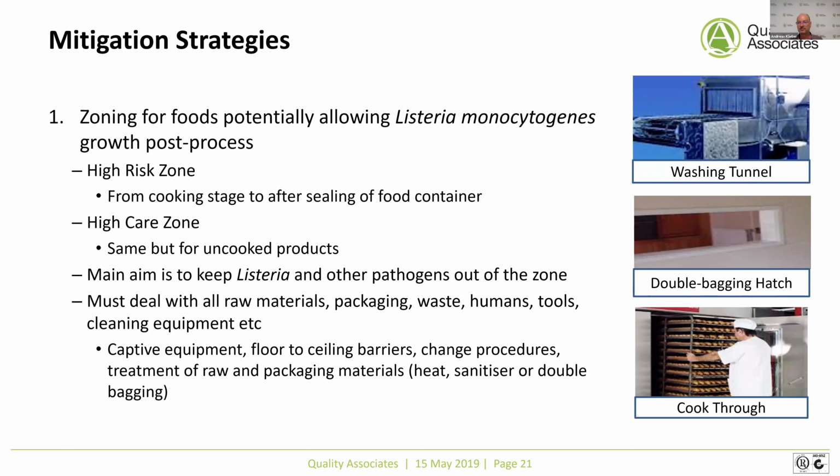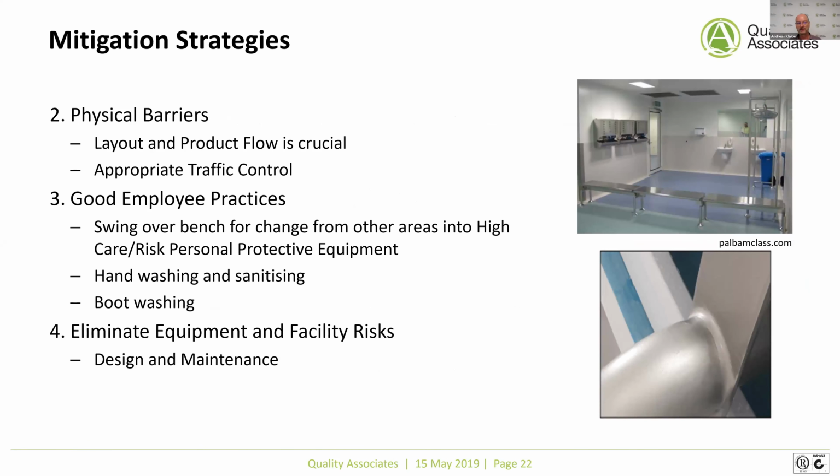So the physical barriers have to go into the right spots as well. So you have to think about the layout and product flow. So you lose efficiency otherwise. You have to have appropriate traffic control. So the layout and retrofitting factories often is quite difficult because of that. It's much easier to start from scratch. But if you think about it carefully, retrofitting is often possible as well.